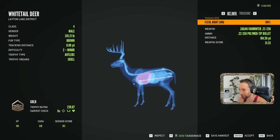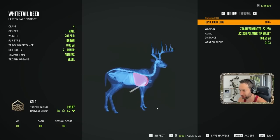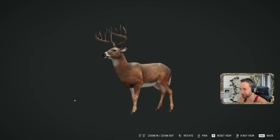239.87, gold. That was a 184-yard perfect right lung shot, and that is our biggest whitetail ever with the 22-250.